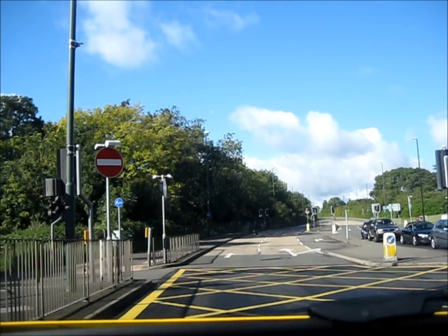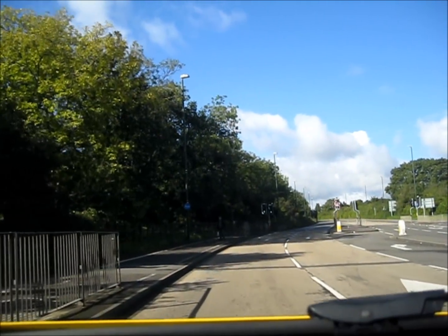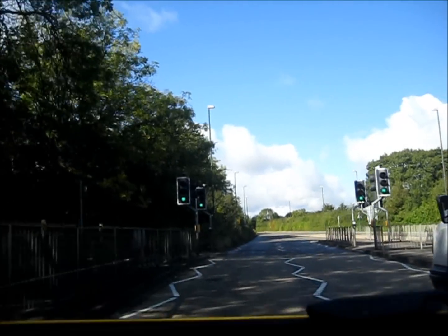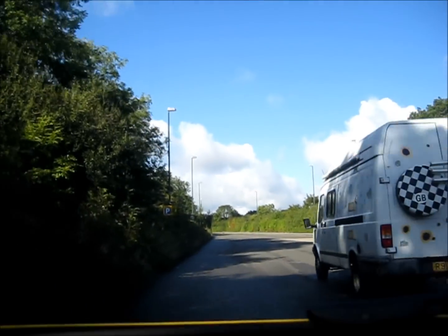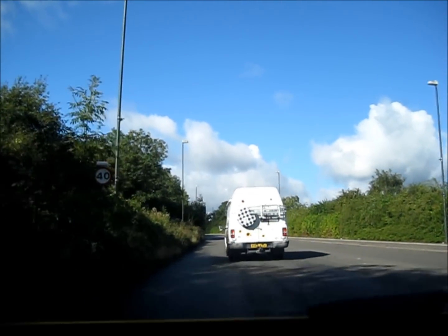So it was 30 miles an hour on the roundabout. It's still 30 miles an hour on this part of the road. We've not got a 40 mile an hour sign until just ahead of us. I'm just going to hold back a little bit, let this old van pass. And then before we speed up, I'm going to check my centre right mirror.